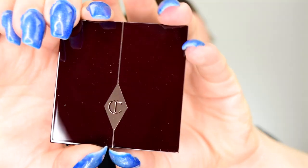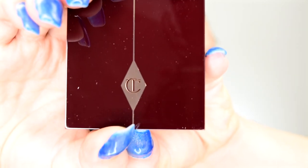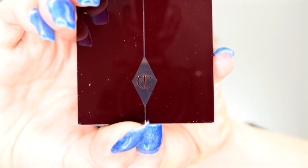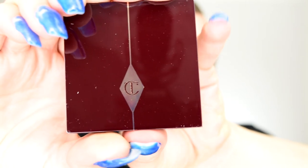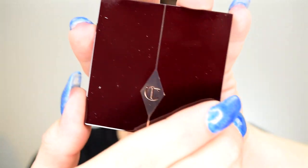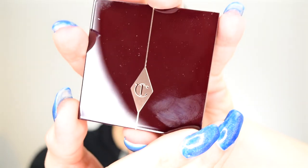Make blue eyes look bluer with Copper Charge. Make brown eyes look amber with Super Blue. Make green eyes look greener with Mesmerizing Maroon. Make hazel eyes look gold with Green Lights. So the point of these palettes was to amplify your eye color.